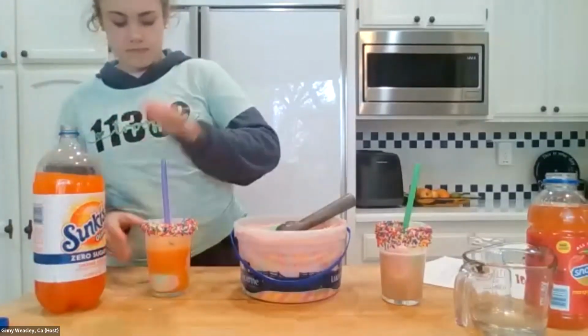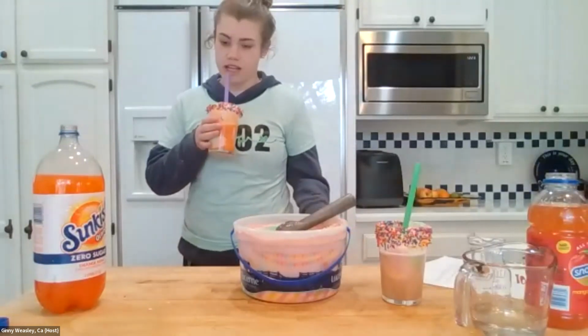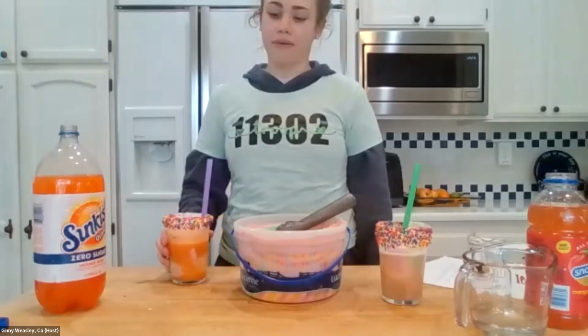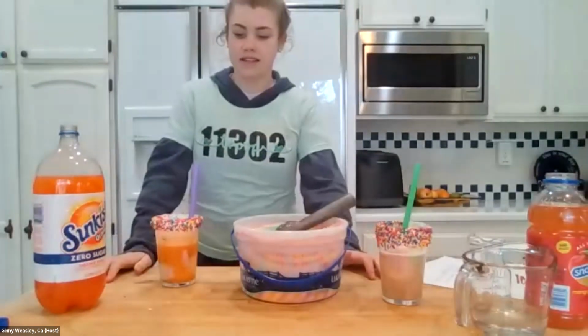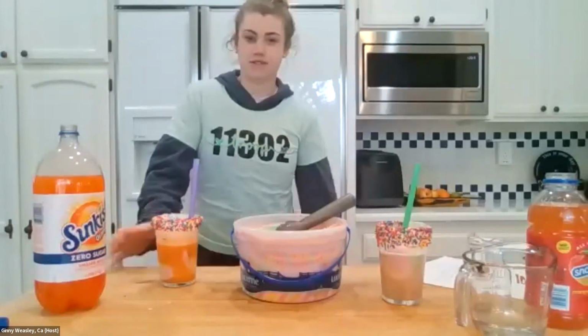And that's it. I like this one a lot better just because it's easier to make and it's still super delicious. It's so good. Super delicious and easy. Remember, I'll send you the recipe after the event is over. Back to you, Miss Shamika.